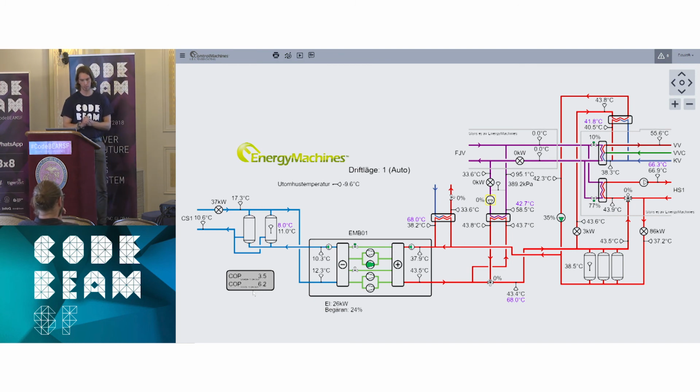COP down in the left corner says it's a coefficient of power, meaning that we're now using 26 kilowatts of power to run the machine. One week back, we had generated 6 times more cool and heat. And it can be better, it could be worse. Normal district heating, you just have a COP of 1 or maybe 2.